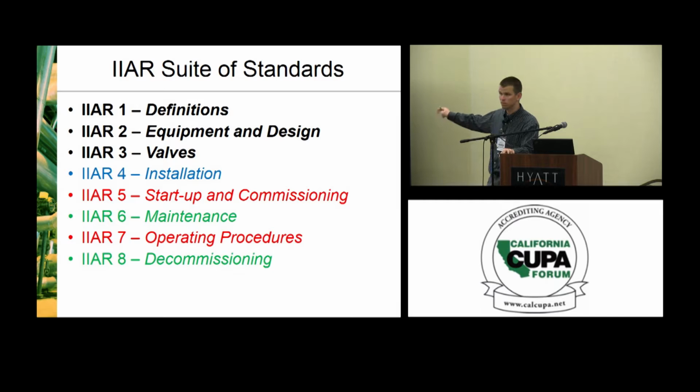IAR 3 is all about valves, valve design, okay? And that, again, is already in production. It's already been released, okay? Number 4, okay, let me skip 4 for a second. 5 and 7, the red ones, they are in public review right now. So these two documents have been released but are not final.